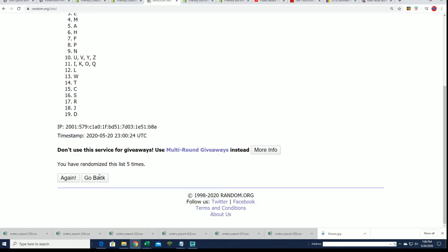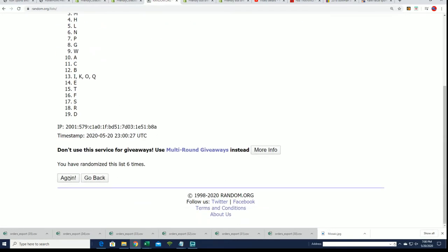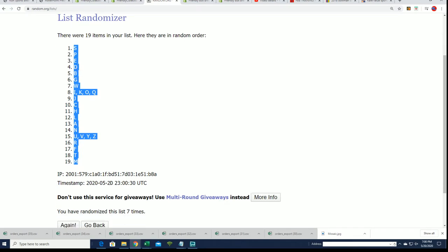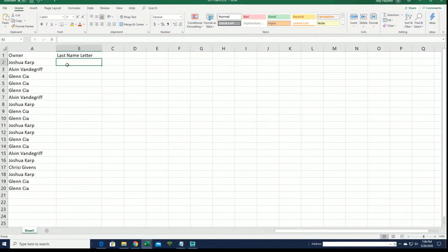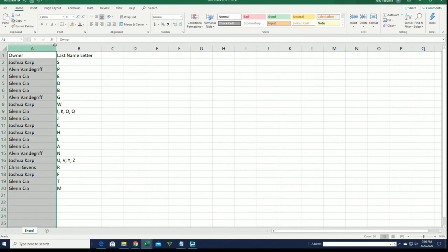Lucky number 7. G is going to be one of the best letters to own in here. And E is really good too. P is really good. All right, you can see your letter in the break. Good luck.